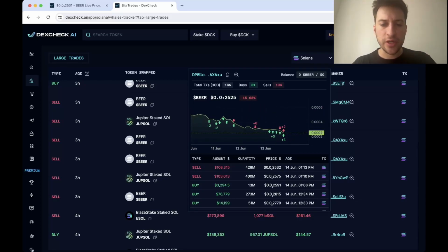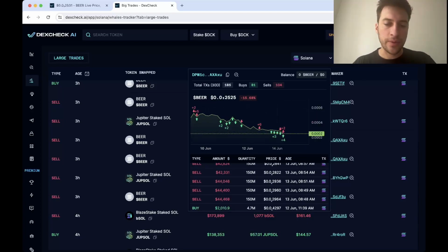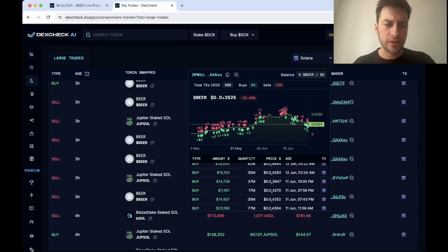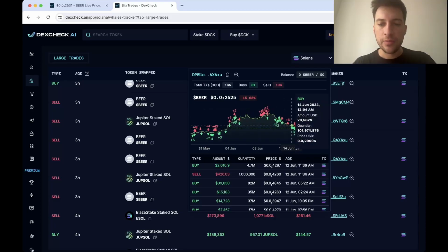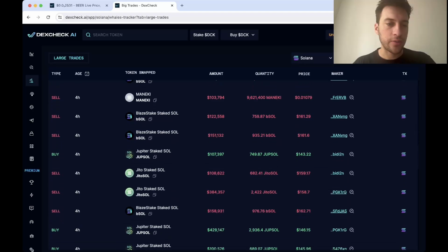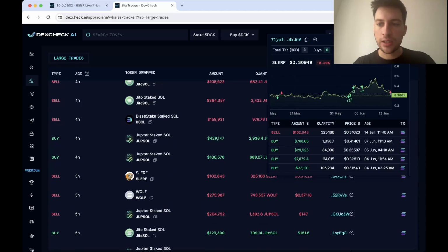So the most recent trades, $100,000 sold, $100,000 sold here. But if we go all the way back to the last time that $100,000 was bought of this token, I think that was a long time ago. $39,000 was bought at 5:22 a.m., but it's very easy to zoom in and find exactly when that is for that coin. There are also other coins that I found had done quite well.